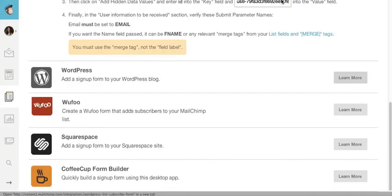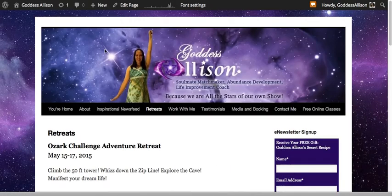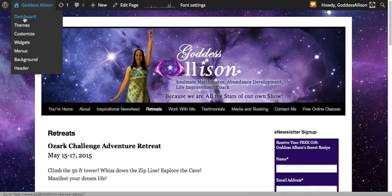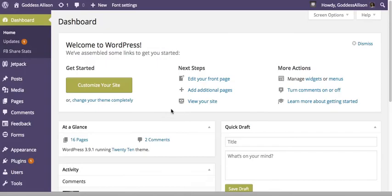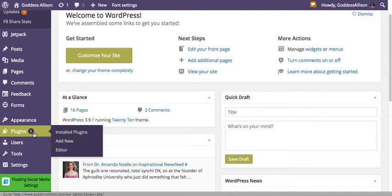Alright, so what basically that says, you go through there and you learn more, and you do what I did, and you go to your website. Now, this is my website. Go into the dashboard, and I'm going to show you how I put that form there in the sidebar. It's like magic. You're like, how do I integrate forms with my website? Well, here I am. All you have to do is watch this video. Now, plugins, you probably don't know what that is, but that little orange circle means I have a plugin to update. But I'm not going to do it because I know it's Constant Contact.